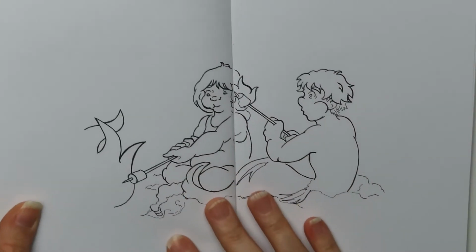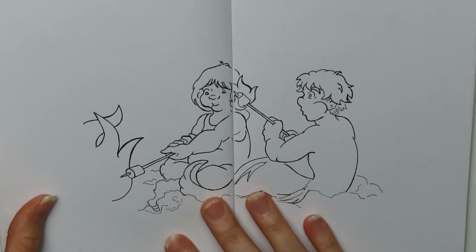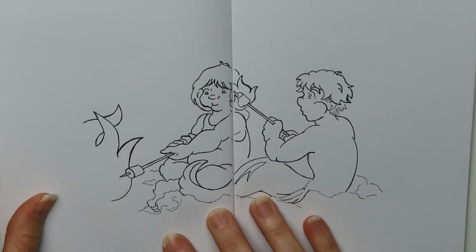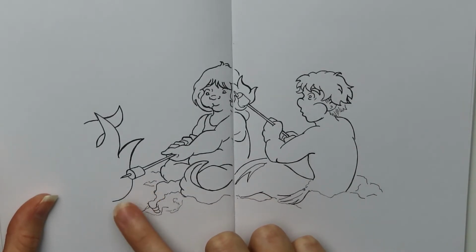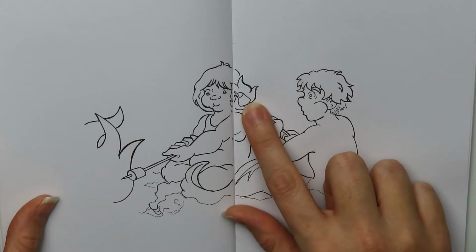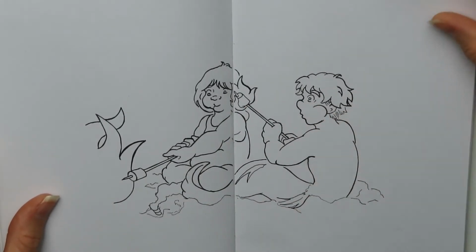We then have Blaze. I wasn't sure what to do with this one either, and I decided that they were just going to be having marshmallows on the beach. She is smart enough to keep her marshmallow directly out of the fire, whereas Duncan has completely set his on fire. And his mouth is just stuffed with marshmallows. He probably can't even breathe.